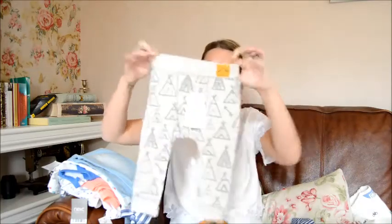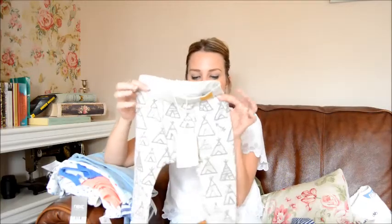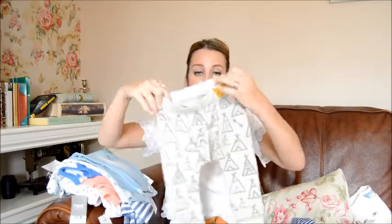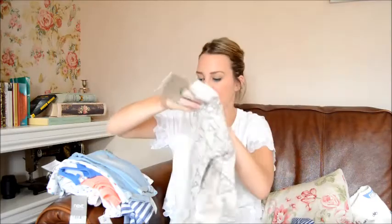Another pair of little baby leggings. I've got two here to show you. These are a little teepee pattern. These are a bit softer than the cat ones and a bit thinner, so I think they're gonna be a bit tighter on him. They're 9 to 12, £7, little grey colour, but yeah, I think they are so cute. And yeah, I can't wait to put them on him.